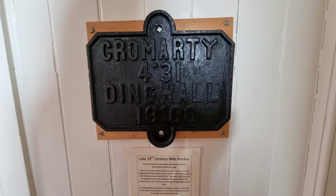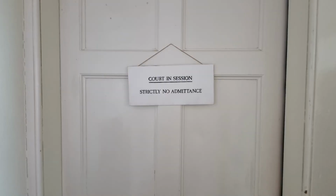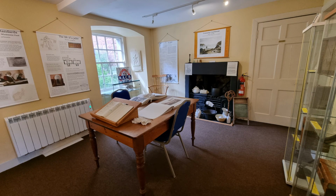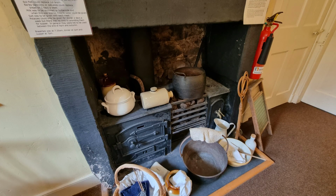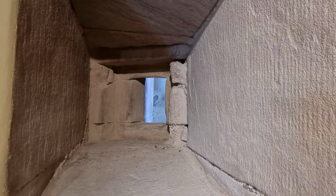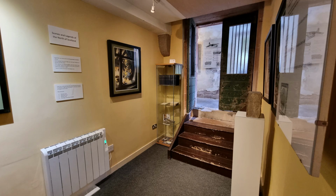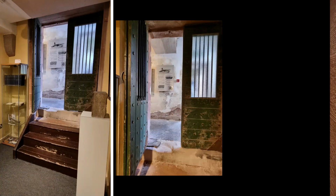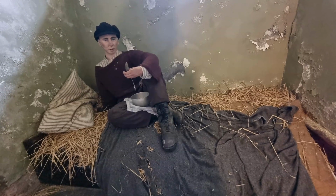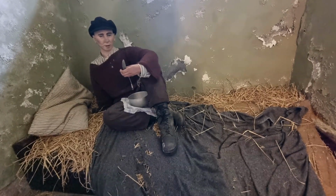Cromarty's economy and its population declined in the 1860s, and by 1879 the courthouse had ceased to be used as a county prison. The cells were used during the First World War by the Naval Shore Patrol, and the last sheriff court took place in the 1930s. The rarely used building had become cold and damp, and more importantly, it didn't have electricity. Work to refurbish it and turn it into a museum started in the 1980s, and the building opened in 1991, and in the same year it won the prestigious Scottish Museum of the Year award.